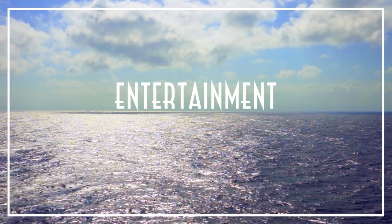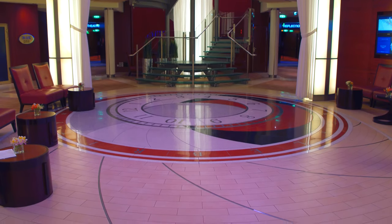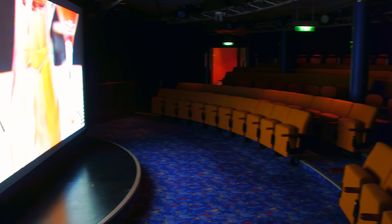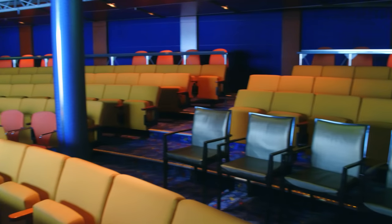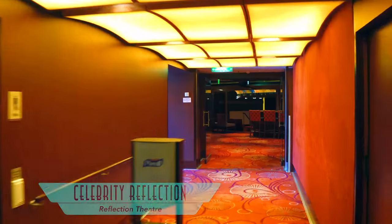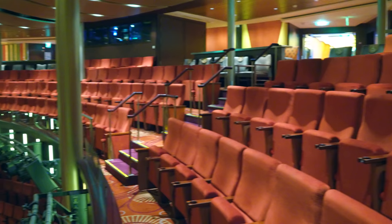The ship is also full of entertainment, naturally starting in the entertainment court. Off from which is the Celebrity Central Cinema. With room for plenty of spectators. And then there's the main Reflection Theater. Occupying an impressive 3 decks.